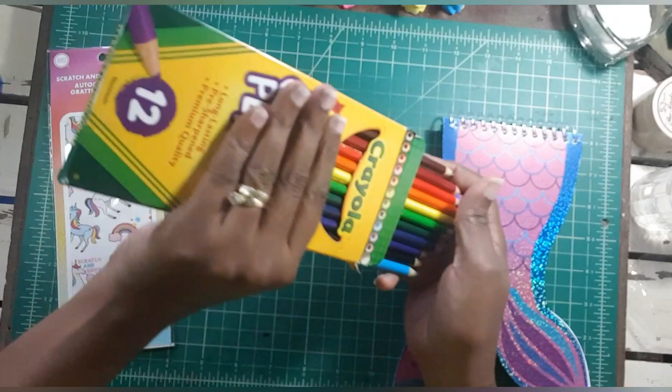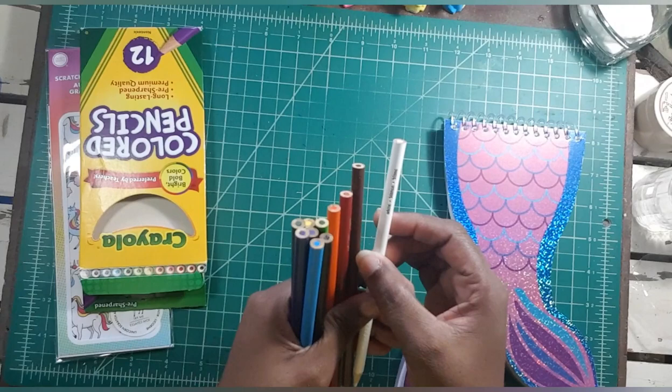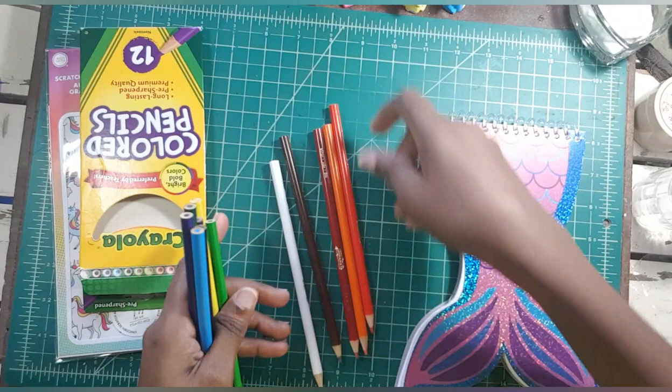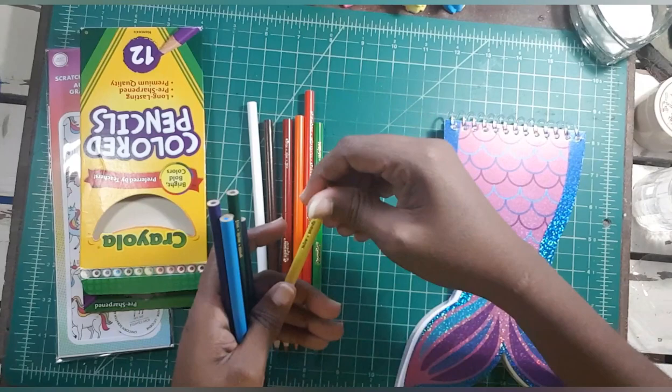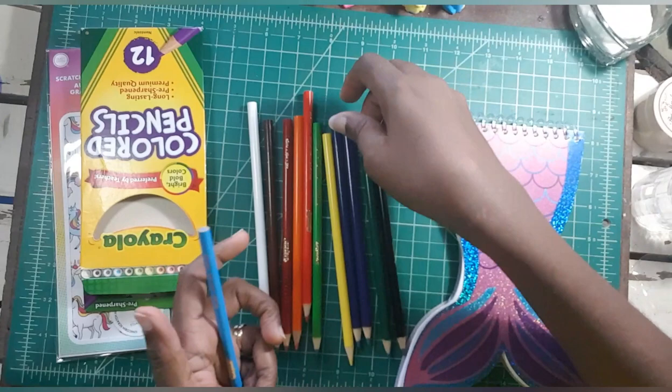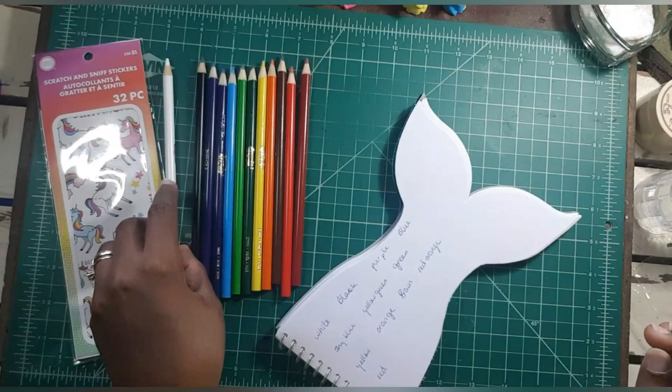Okay, so the colors we have here are white, brown, red, orange, red orange, or like we like to call vermilion, yellow green, yellow, blue, green, black, violet or purple, and we have sky blue. Okay, I'll be swatching these out.